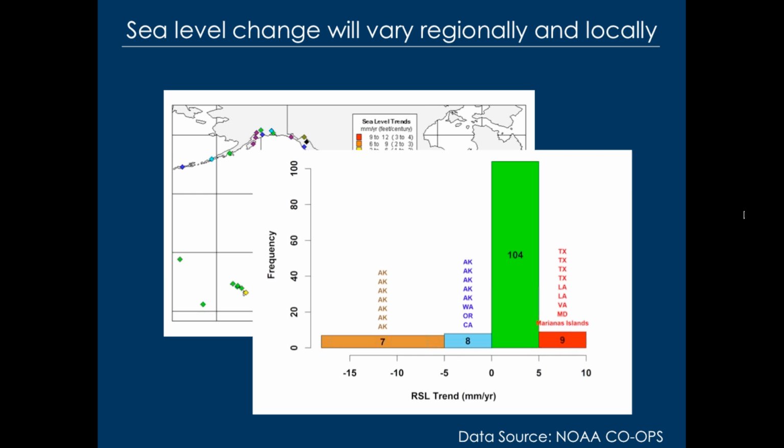Nevertheless, when you look at all of these tide gauges, which all of those dots on the map have over 60 years of data, water level observations, we've just binned those rates of relative sea level rise from those various tide gauges and color-coded them the same way as the legend on the map. You can see that a majority of them on U.S. coastlines are relatively similar to the global trend. Next slide.